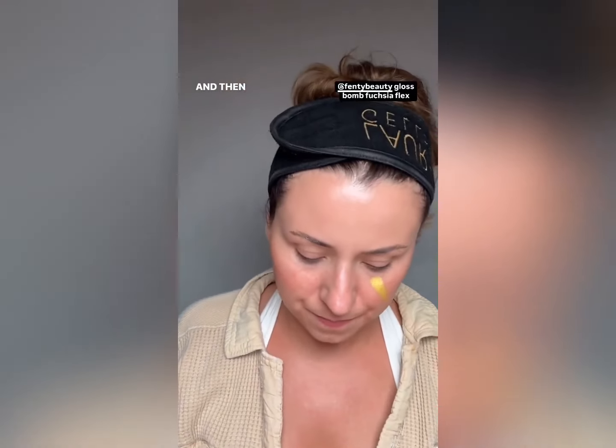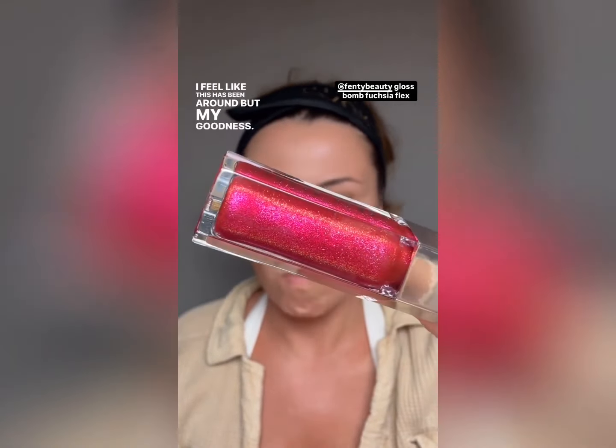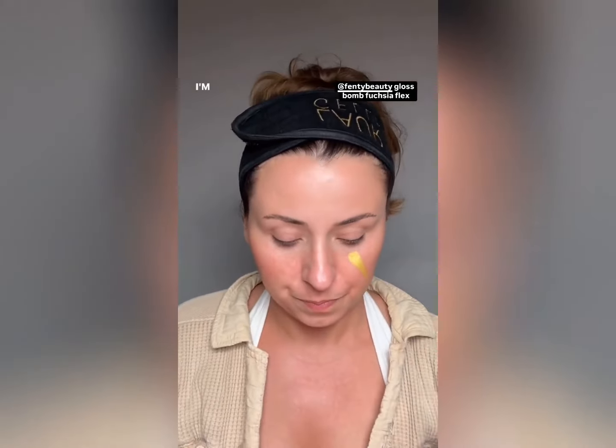And then, I feel like I had this and then I don't know what happened to it. But I want to do a look with this. This isn't new. I feel like this has been around, but my goodness. That's a really good shade, Fenty. But I want to try it. When I do it, I want to try it with the red lip liner, and then I also want to try it with the really dark lip liner, the cold-blooded. It's gonna be beautiful. So I'm looking forward to that when I come back. I'm gonna put that right there, front and center.